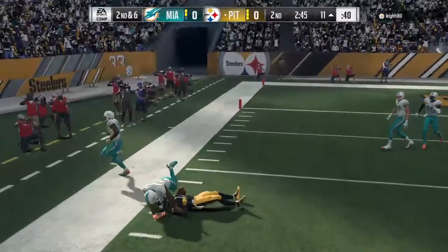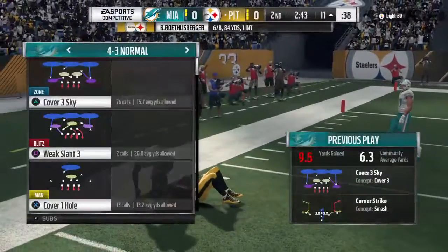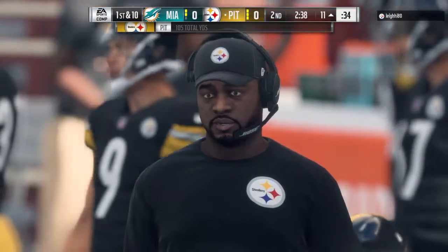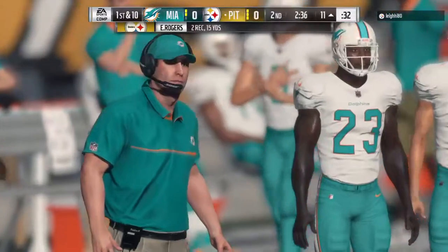Looking left side, and he's got a man. It's Rodgers. And down inside the 15, shy of the 10. The Steeler first down on the pickup of 11 yards.